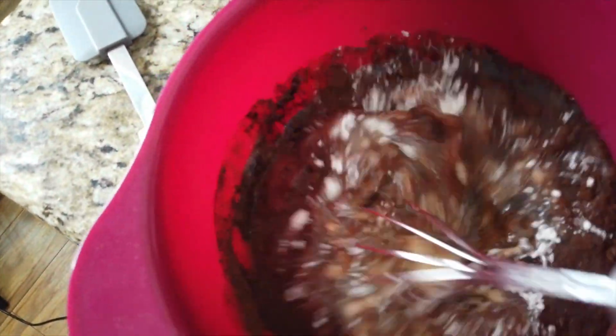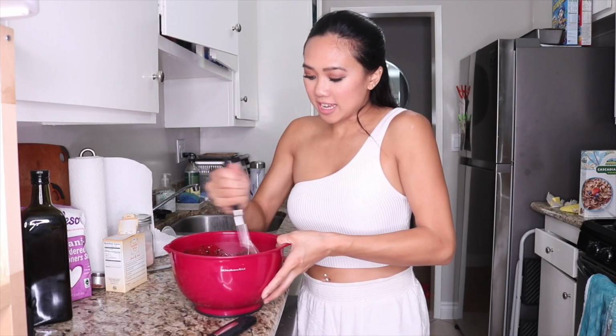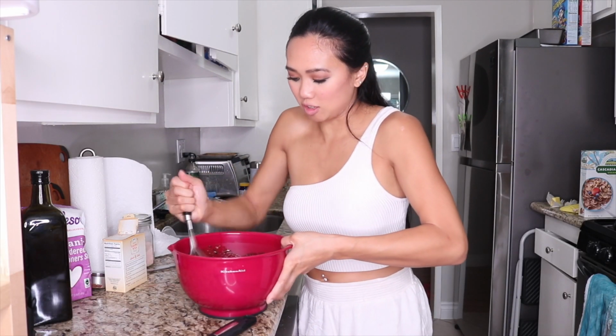So I like to use a whisk and a spatula. This is what it looks like, and you're just gonna give it a nice mix. I should not have worn a white outfit. The reason why I like using a whisk is because sometimes there still are those little bubbles in there. The whisk just helps smooth it out. And then last but not least, we add 1 teaspoon of vanilla.